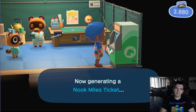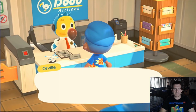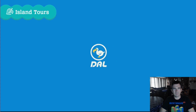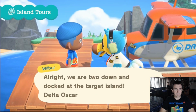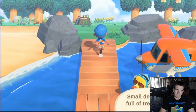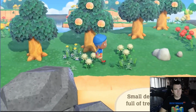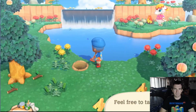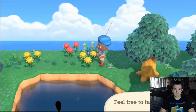Your Nook Miles can be exchanged for in-game rewards, including Nook Miles tickets. These can be used to travel to distant islands. The destination of these tours differs each time and depends on how the pilot is feeling. They're mystery tours, so to speak. These far-off destinations are small deserted islands full of trees and flowers. Of course, you can take many items back home with you, whether it's DIY materials or creatures.